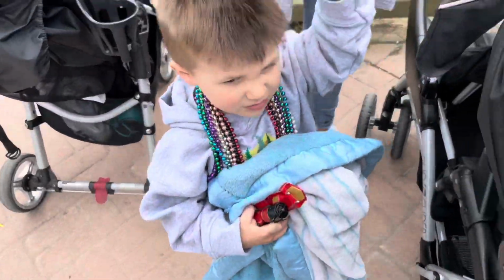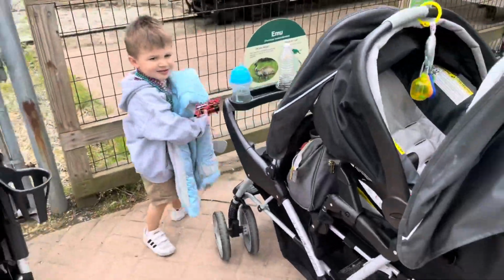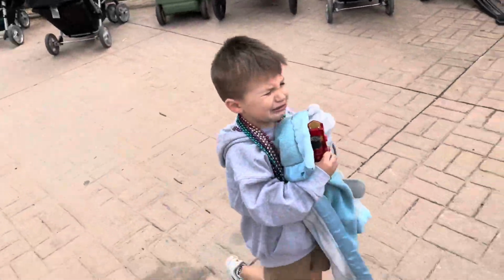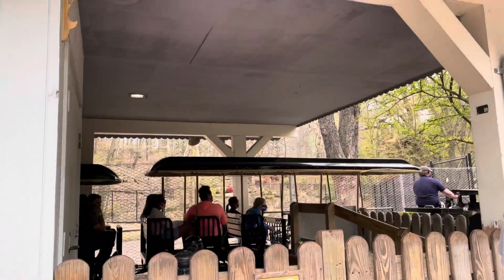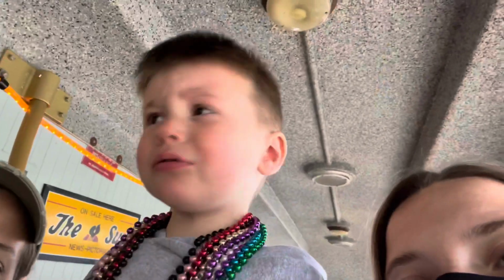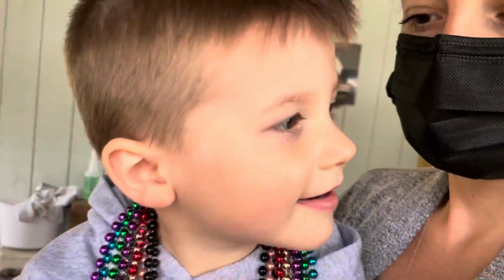Hey, we're gathering up. Jackson, thank you, and Elliot, and we're gonna get in line to go on the choo-choo train. Let's go get in line. Mimi is in line. Jackson, we're gonna go ride the train. Knock it off. Have fun. There we go. We're riding the choo-choo train. We already paid for it, so it's okay.